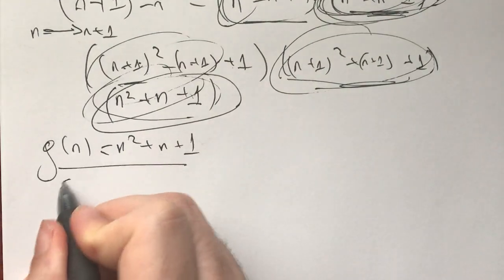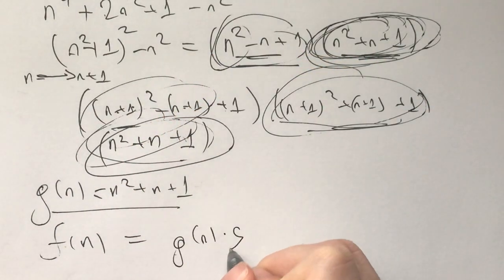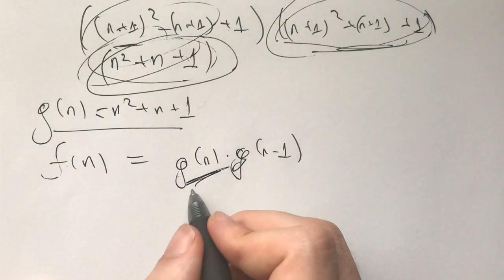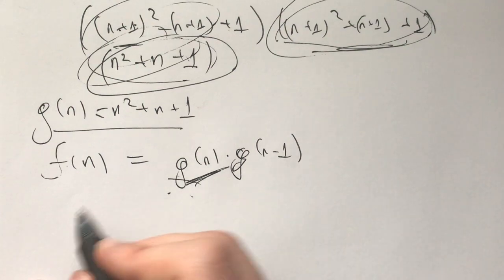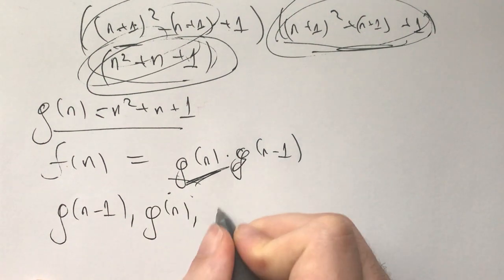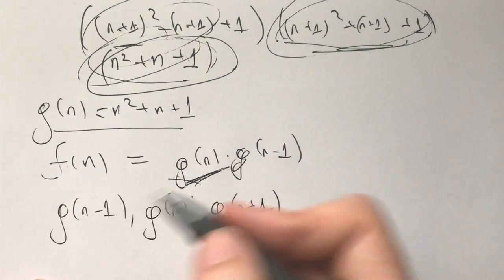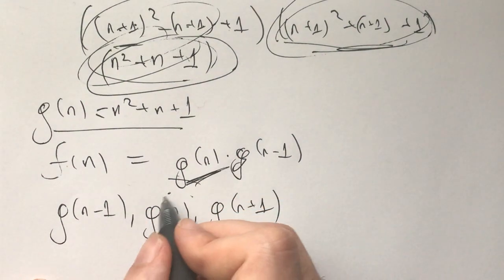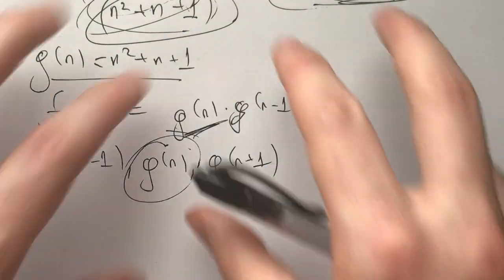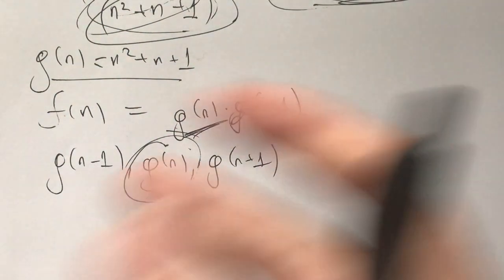So now this is g of n. We have f of n equal to g of n times g of n minus 1. We must prove that there are infinitely many n's such that among g of n minus 1, g of n, and g of n plus 1, the greatest prime divisor of any of these numbers divides g of n. That's what we need to prove. And now, with this big introduction, I invite you to pause for another 10 to 20 minutes and try to push the problem further.